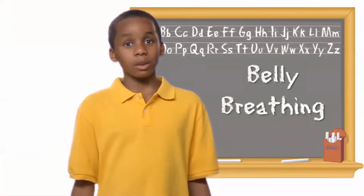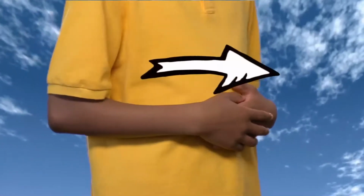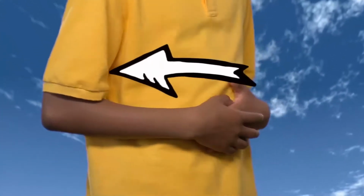What do you think? Want to test it out? Try it with me. Put your hands on your belly. Take a breath that makes your belly move out when you breathe in through your nose, and back in when you breathe out through your mouth. Breathe in slowly through your nose and out through your mouth.